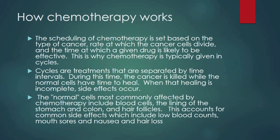So the scheduling of chemotherapy is set based on the type of cancer, the rate at which the cancer cells divide, and the time at which a given drug is likely to be effective. That is why chemotherapy is typically given in cycles. Cycles are simply treatments that are separated by time intervals. During this time, the cancer is killed while the normal cells have time to heal.